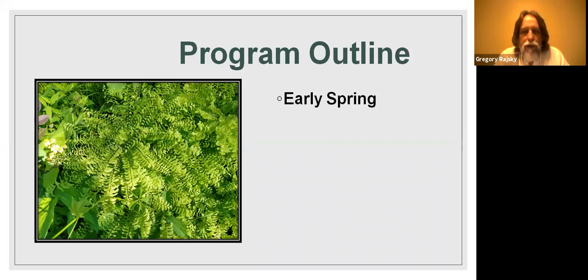So the first section of content is going to be the early spring blooming flowers. And from there we'll take a little side trip to Beulah Bog, which, as I noted, is one of the sites that we've adopted in the stewardship role. And we spend a little time there specifically just because the environment, the habitat, and the vegetation there is so distinctive.